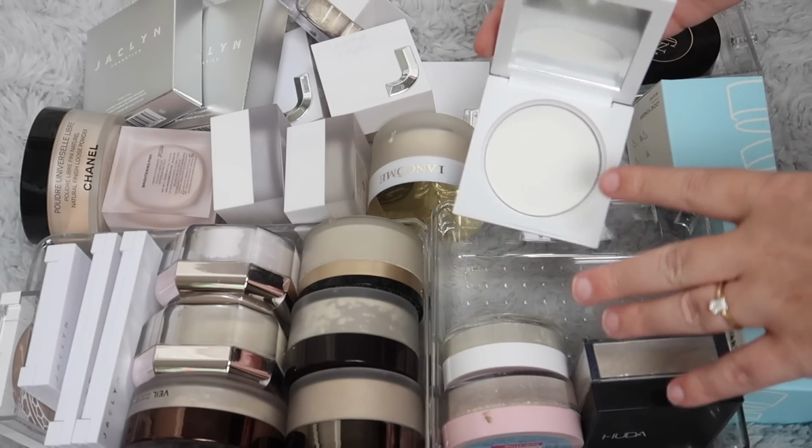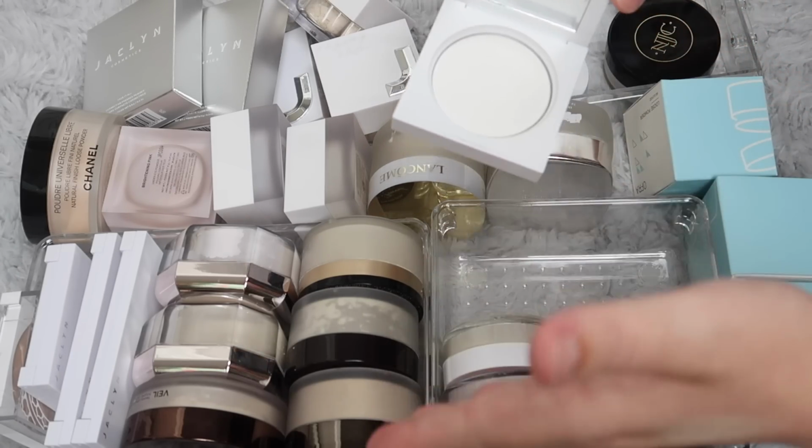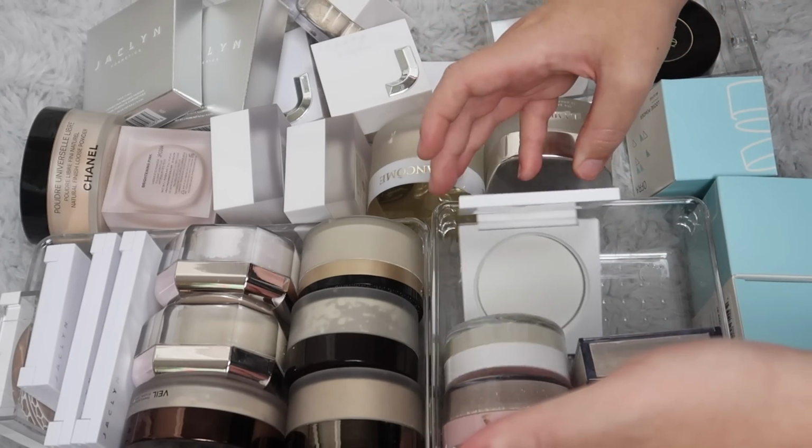This is a translucent pressed powder. This is their oil control pressed powder. I actually really like this a lot. So I have this one.